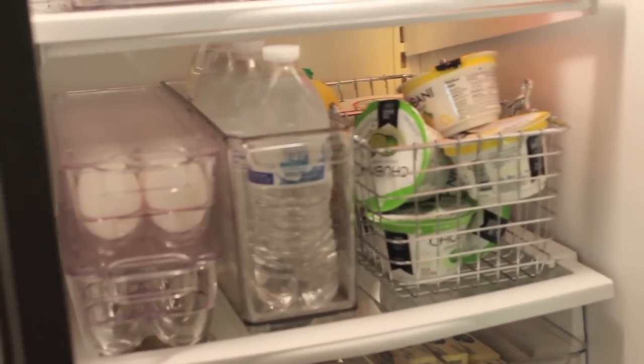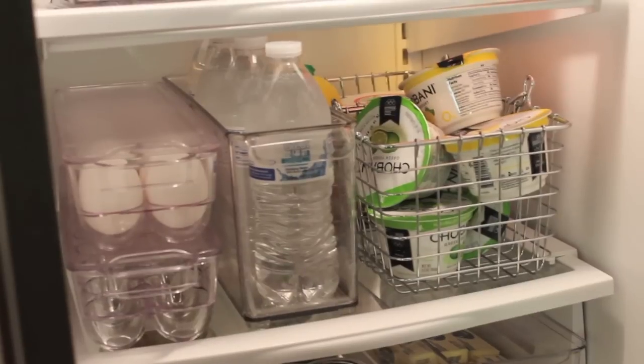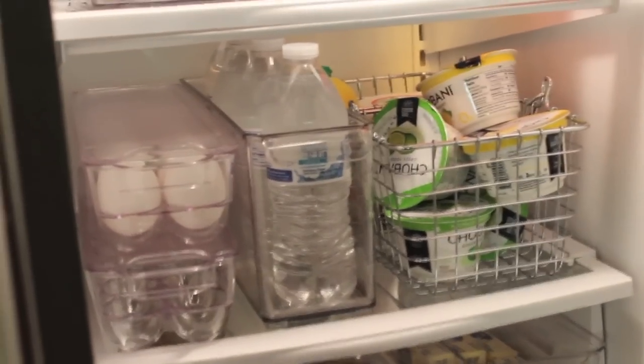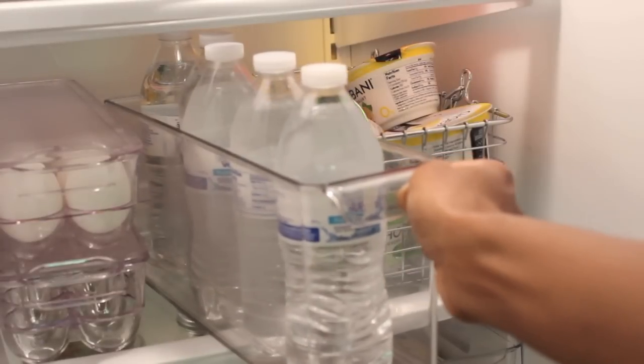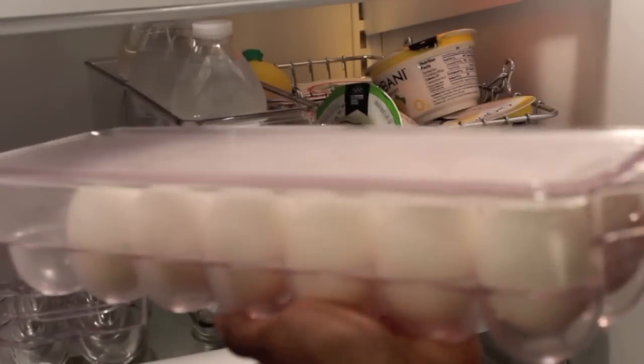Now on the second shelf here, this is where I keep my bottled water because I like my water cold. My husband doesn't, so most of the water does not stay in the refrigerator, but I do keep a little stash here for me. This is the perfect storage method for it because it keeps it neat and orderly, and I know when I need to replace it.